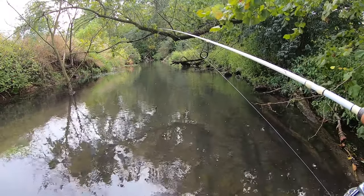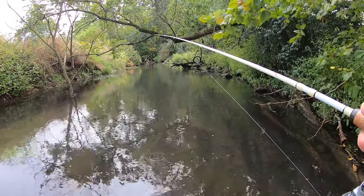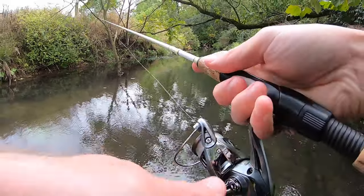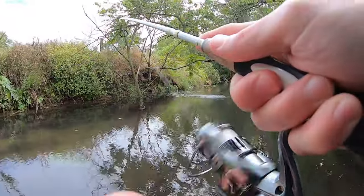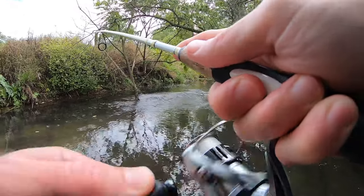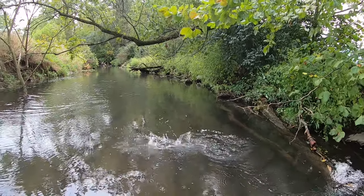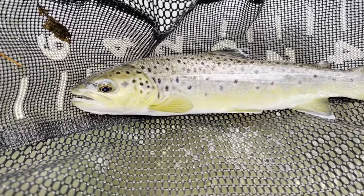All right, guys, finally landed a high quality trout. Feels pretty good to land a trout like that after losing that big one. Let's keep it going. Fish on. Another streamer eater.